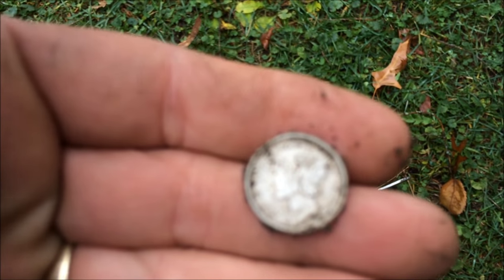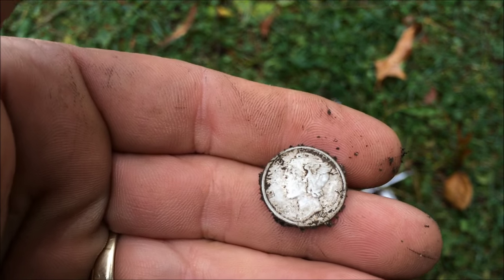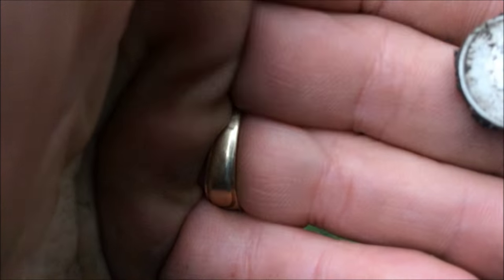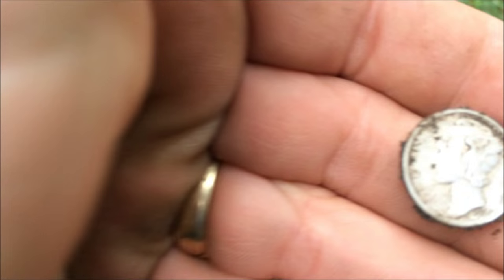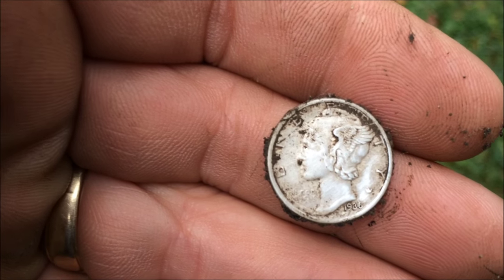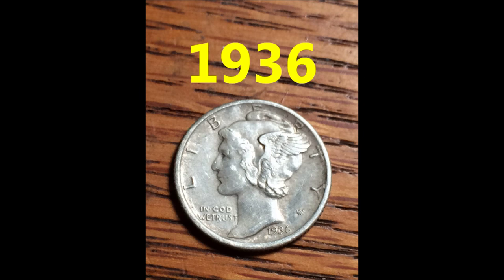First silver today. Happy camper. Got ourselves a Merc. Looks like it's a 36. Awesome. Just made my day. Let's get some more.